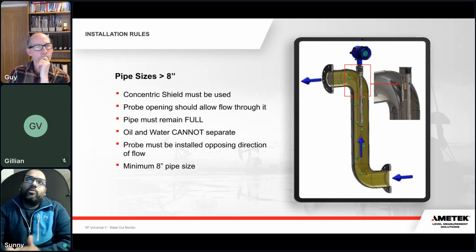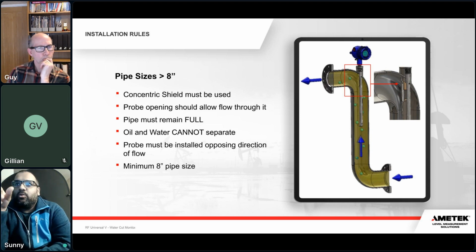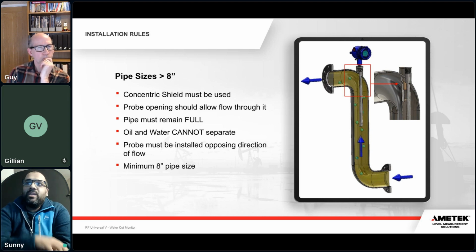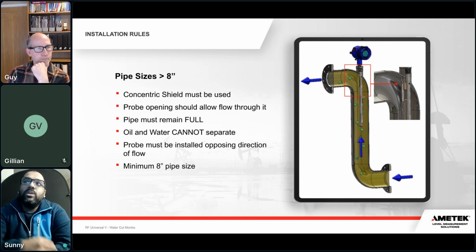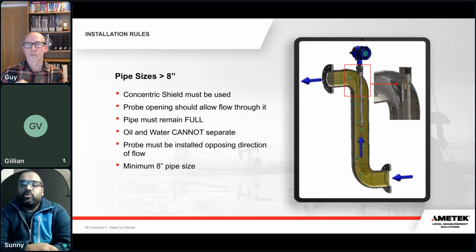Now, when you get to pipe sizes greater than 8 inches, this is where our concentric shield probe comes in. Same installation rules. The only difference is you have this concentric shield, and in that little zoomed-in view you'll see where our cutout is. We mark on our probes where that cutout is, so whether you have a flange or an NPT, it gives customers an idea of what the orientation should be. The reason the cutout is there is, because we like being opposed, the flow will go up, and the opening allows for release of the flow, so you're not blocking anything. It also prevents paraffin buildup inside that concentric shield. Again, a self-cleaning design, minimal maintenance.